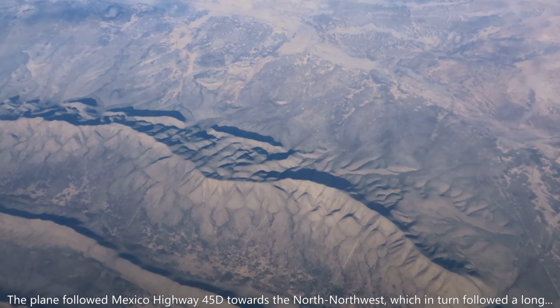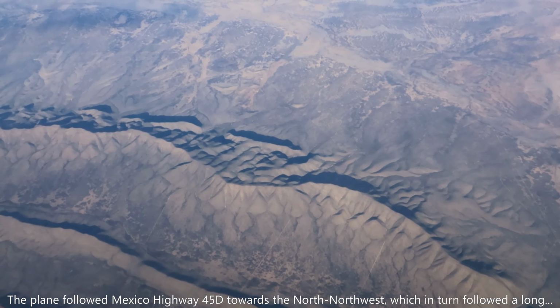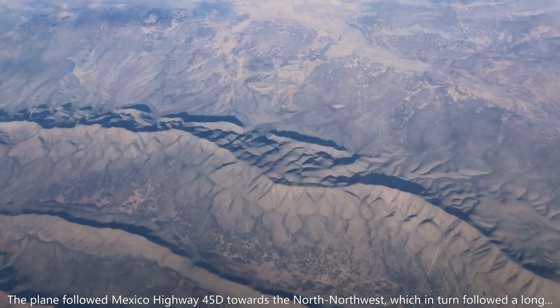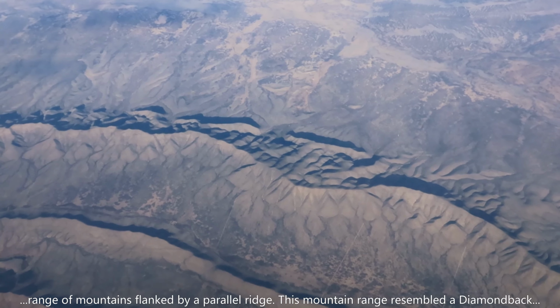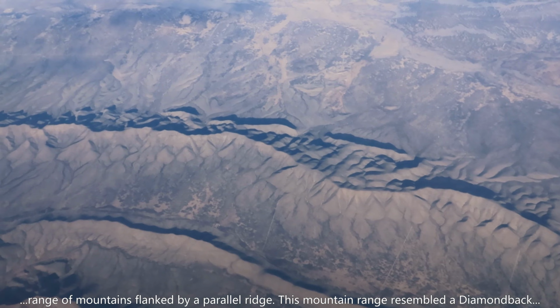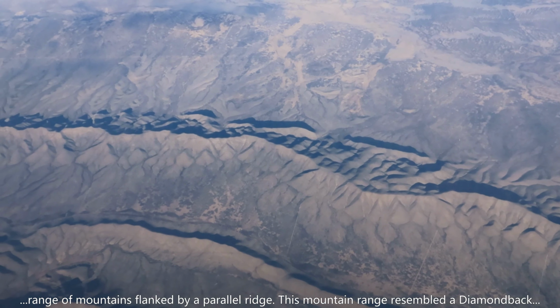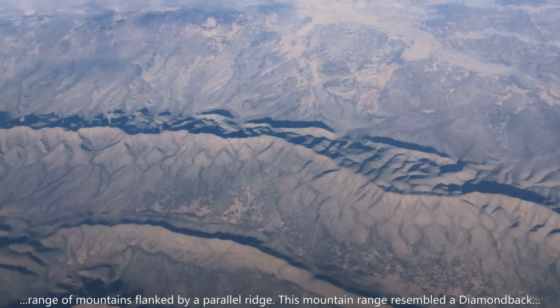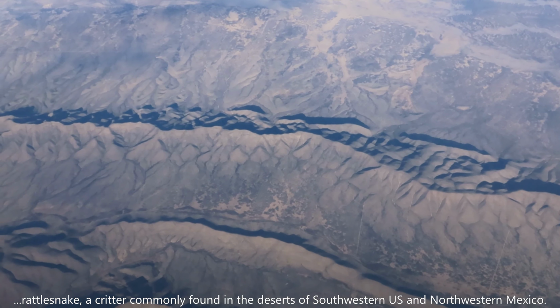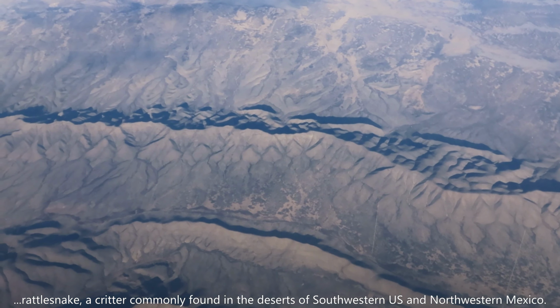At long last, some mountains finally showing up. This is an interesting formation. It's like a ridge that's snaking along the ground in one linear fashion with no branches or any digressions. Looks more like a fishbone.